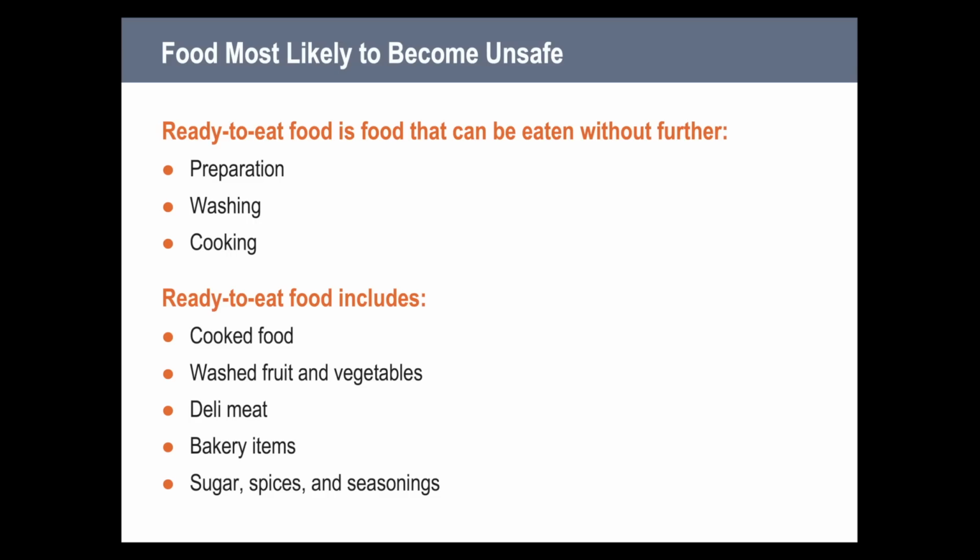Ready-to-eat food is food that can be eaten without further preparation, washing, or cooking. Those pretzels you take out of your cabinet at home, you don't need to prepare them anymore. You don't need to clean them, and you certainly don't need to cook them. That's a ready-to-eat food example. Here are some other examples: cooked food, washed fruits and vegetables, deli meats, bakery items, sugar, spices, and seasoning.